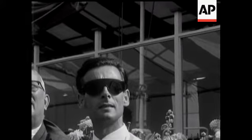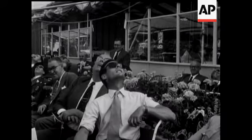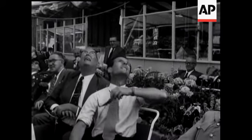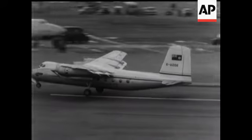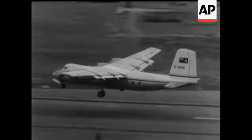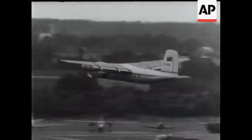Wearing sunglasses, Group Captain Peter Townsend, formerly a fighter pilot of distinction, came over from Brussels to see the show. Making its first appearance at a Farnborough show, the Handley Page Herald, a brand new medium-range transport to carry up to 40 people at nearly 200 miles an hour.